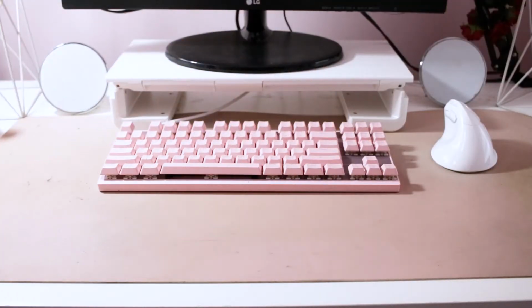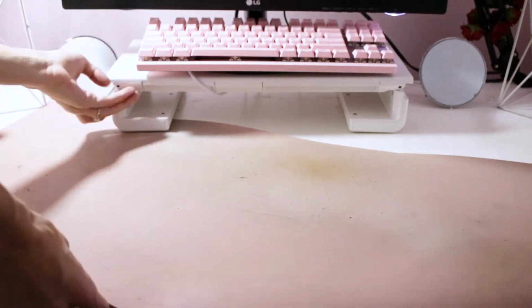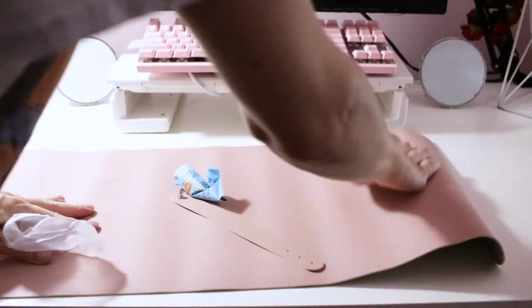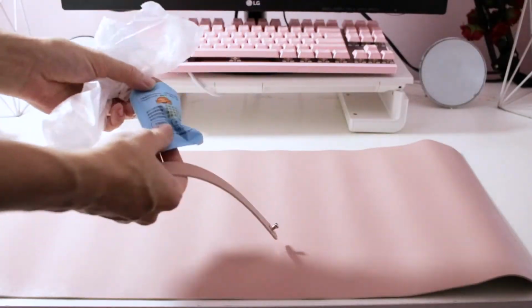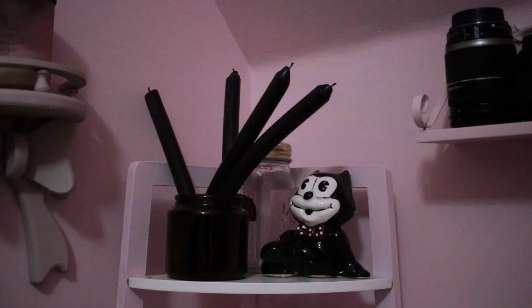Next, I wanted to replace this placemat mouse pad, giant leathery thing that is totally disgusting and stained because I am a gross person and I eat in front of my keyboard, which I'm trying not to do now that my keyboard is this one. So I got a little smaller one. It looks really nice. Here's my candles.